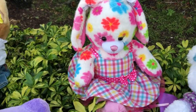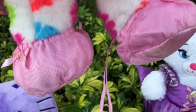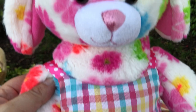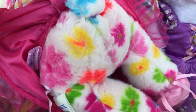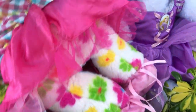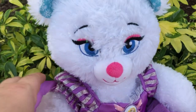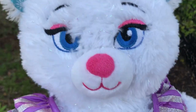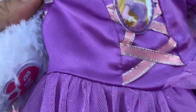This one is adorable for Easter. Look at how cute she is. She's got the cute little checkered dress and she's got little pink slippers on and she is just really, really cute. Excellent condition. Build-A-Bear dress, Build-A-Bear plush. Very beautiful. Here's another really beautiful one here. She's just darling. She's got a little bit of a sparkle.